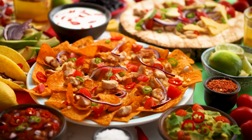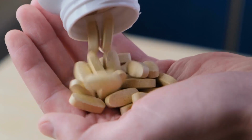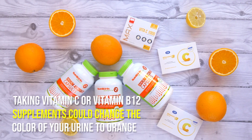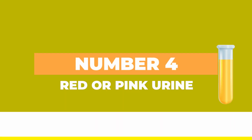of your urine. You heard that right, because different foods can make your urine change its color. Even when you take certain supplements for your health, you'll notice a change in color of your urine. For example, taking vitamin C or vitamin B12 supplements could change the color of your urine to orange. Number 4. Red or pink urine.